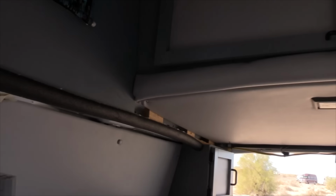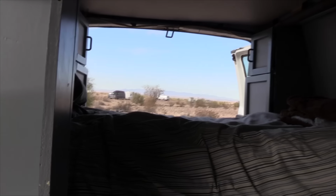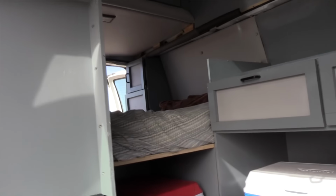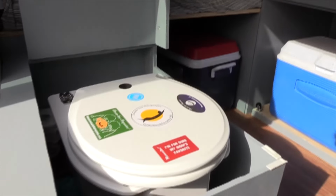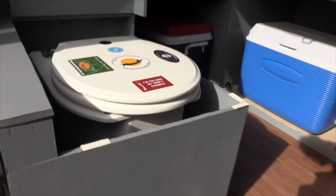That's the bathroom. Oh, now this is something we especially want to spend some time on. You have a C-head. Yes. Would you say semi-composting toilet? They're considered a separating toilet as opposed to a composting toilet.